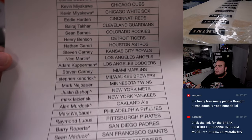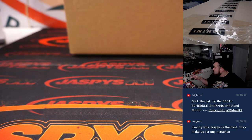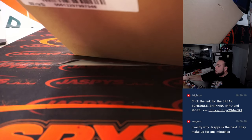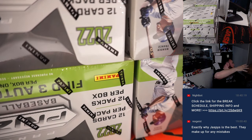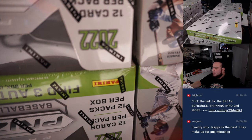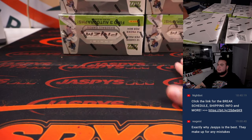So here we go. All right. So now everybody else, we should be good. And let's get this case ripped open. And let's rip. I think this is our last case, guys. I only saw this case back there. And I think Teddy might have already opened up the last one we had yesterday. So I don't think we have any more Prizm, at least for the time being. So this might be our last one for now. Hopefully we do get more in the future, but for now, maybe the last one here.